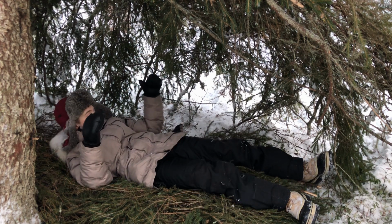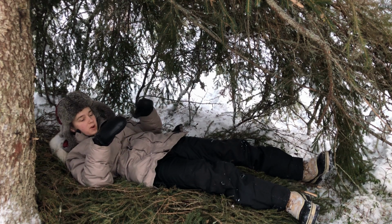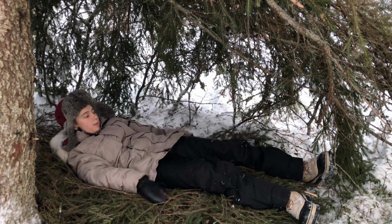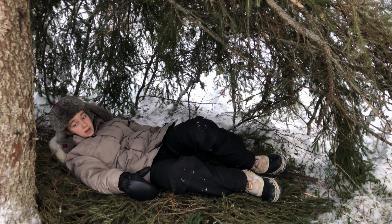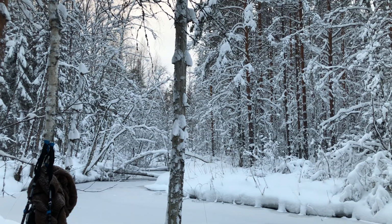Alright guys, so the bed is nice, but I'm still gonna go get a few more twigs and branches here so I can get my body just a bit more off the ground, so that the bed is a bit more puffy, because it's gonna be a cold night and the ground is gonna radiate a lot of cold onto me. So I just want to keep myself off the ground.